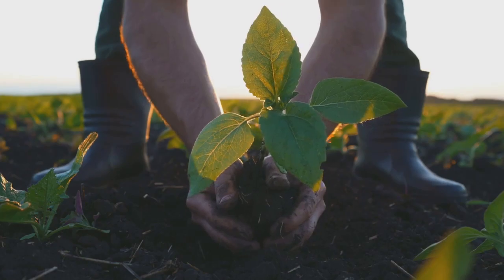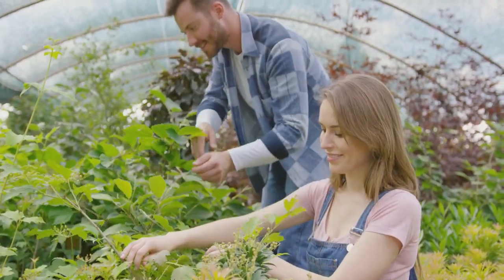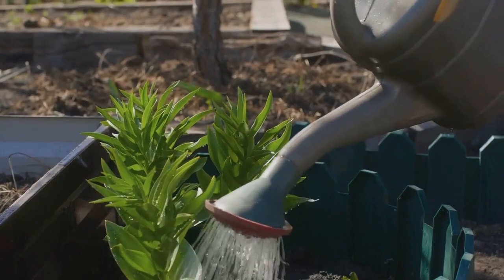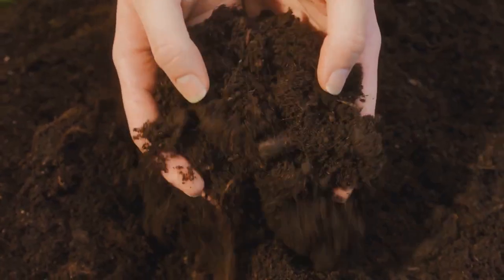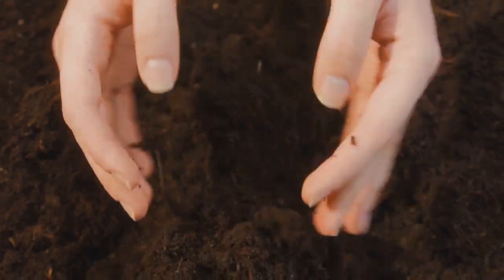Now, it's planting time. Place your companion plants close enough to benefit each other, but not so close they compete for resources. Lastly, care for your companion plants. Regular watering, occasional feeding, and vigilant pest control are crucial. Each plant has unique needs, so adjust your care accordingly. Remember, the key to successful companion planting is understanding the needs and benefits of each plant.